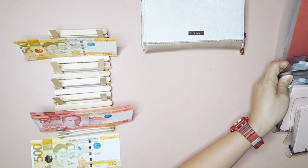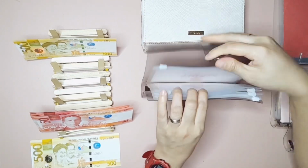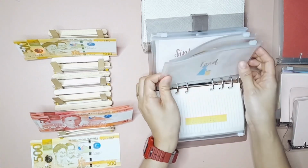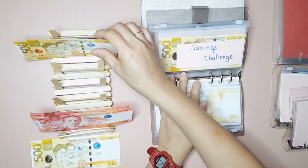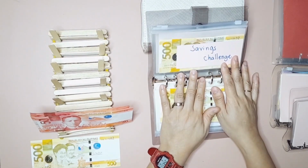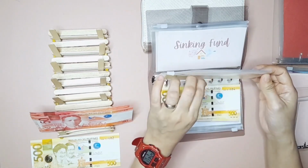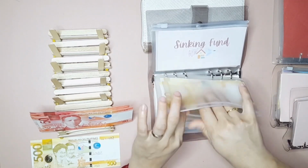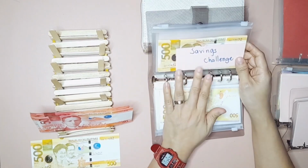So let me just put this to the side and get our holding binder. For our holding binder, we have savings challenges, and this is getting 500 pesos. For my savings challenges, I only allocate 500 pesos every paycheck, and the rest are from either our side hustle income. So I only budget for 500 pesos every paycheck. So savings challenges is done.